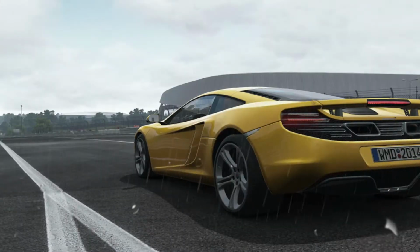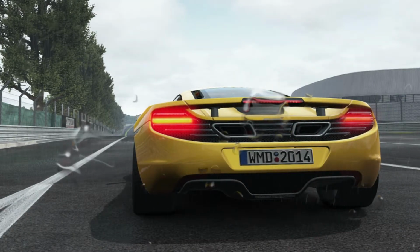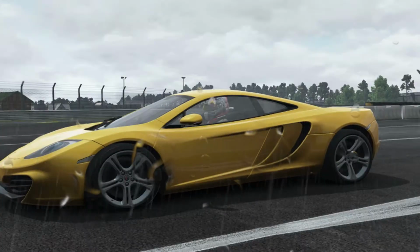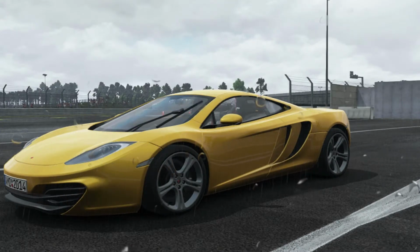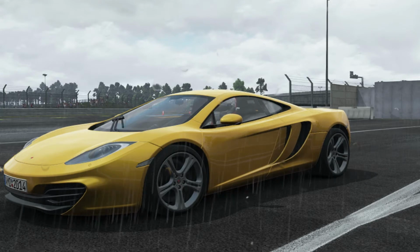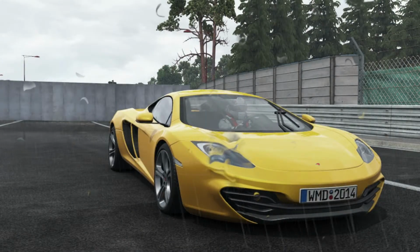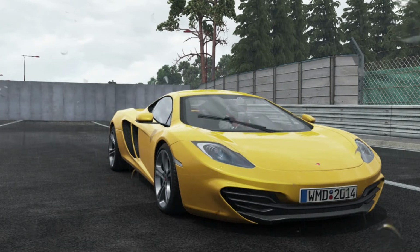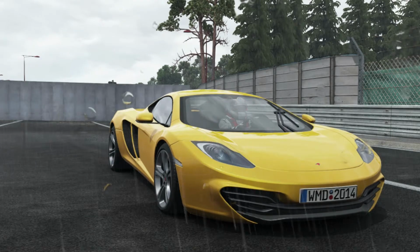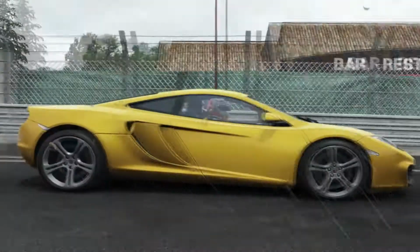But anyways, I don't know why my reverse light's on, but yeah, it's on. Today we're doing a track test and a speed test, and as you can see, it's raining. Let me just start this puppy up. There we go. Oh, she's beautiful. Forgot to put on my headlights.